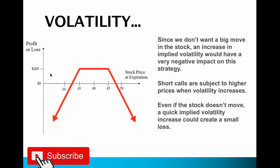Volatility does have a big impact on this strategy. We do not like volatility when we're talking about short strangles. It's not as bad as a short straddle. We do have some room for some movement in the underlying stock. It can sway back around 40. It doesn't have to be pinned at 40. But more or less, increases in implied volatility are going to have a negative impact on this strategy.